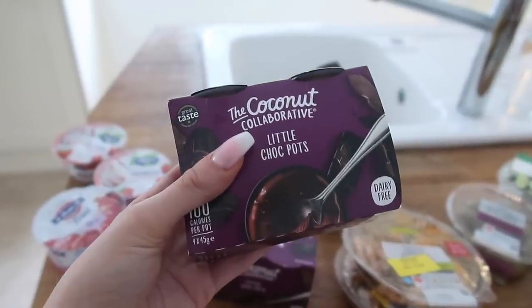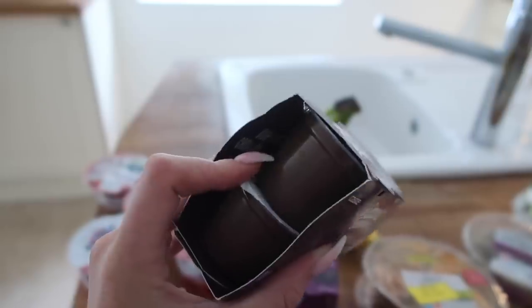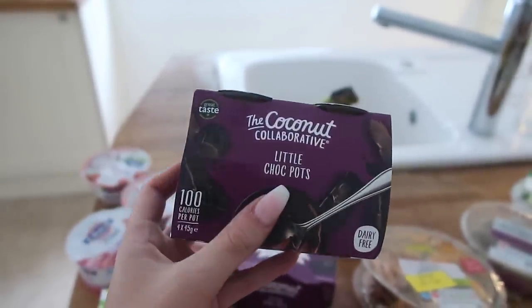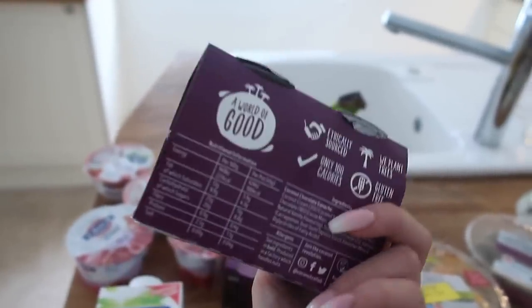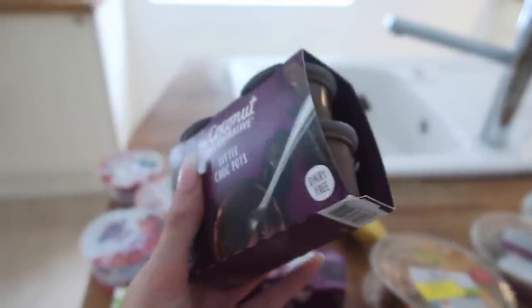So whenever I find something that's healthy but doesn't taste healthy, I always tell you. They're little chocolate pots, and they taste like a full-on dessert. They are delicious, and they're only 100 calories per pot. And everything else is pretty low in them, like the sugars and carbs.